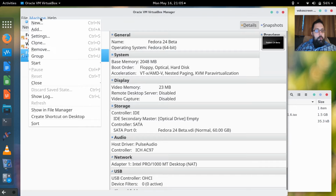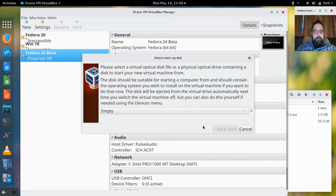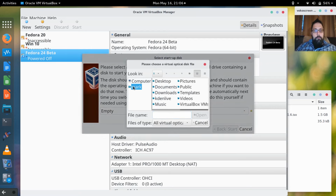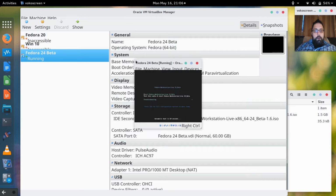Now, I always have a problem finding where to load the ISO into the virtual machine's CD drive. It always seems to become available when I launch it, which is a little bit strange. It seems easier to find once I've started it. So I'm going to start it and let's see what happens. Okay, cool. It asked me, what optical disc do you want to use? Makes sense, but let's see. Okay, I can do a folder search, and I can cruise over to my documents and insert the ISO. I'm going to click start.